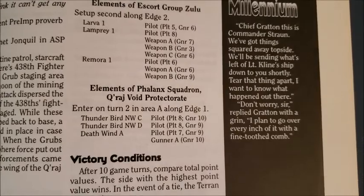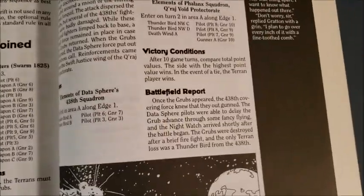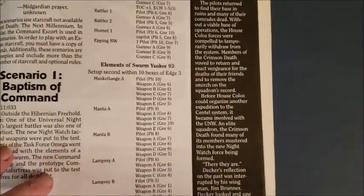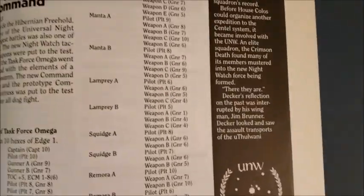Here are all the scenarios. You get basic scenarios, which gives you the squadrons and what all their pilot skills are, what vessels they have, and then a scenario with victory conditions, usually setting turn limits. And then you have a set of advanced scenarios, which does the same thing, but there's more ships. As you can see, a lot more to do. So these books were very useful.